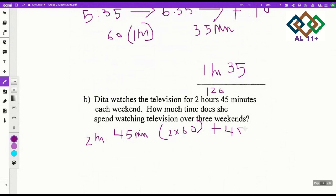Plus 45, that gives you 165 minutes. And then you just do it. Because they are saying over the 3 weekends, you need to find that out. 3 into 165. That gives you 495 minutes.